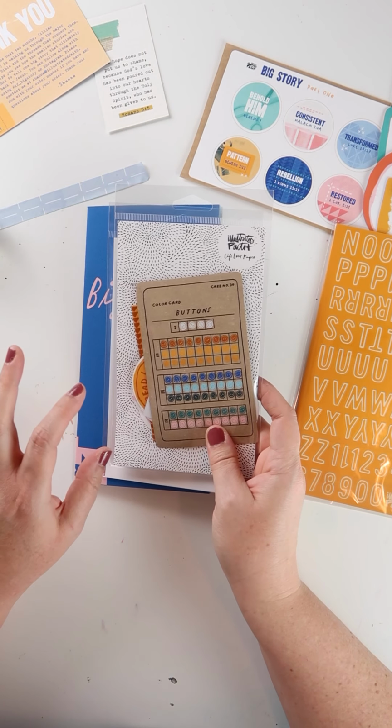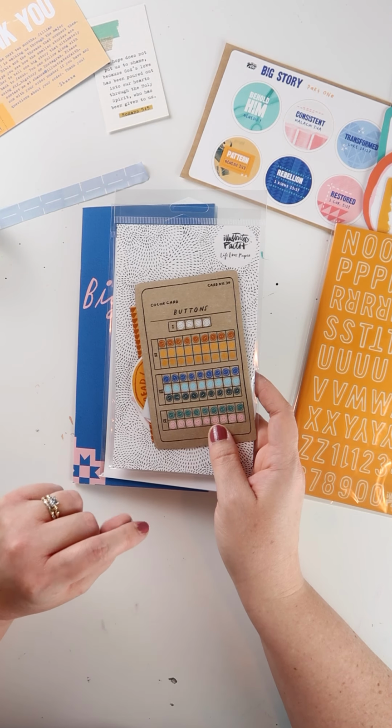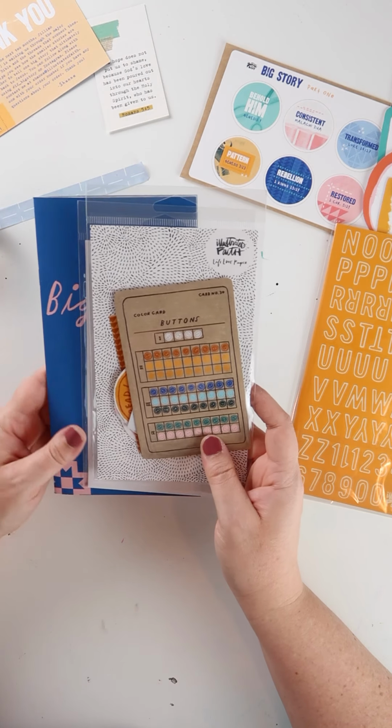And then this was super exciting. So one of my favorite graphic designers, artists, is Tina from Life Love Paper, and I was so excited that she said yes to working on this devotional kit.